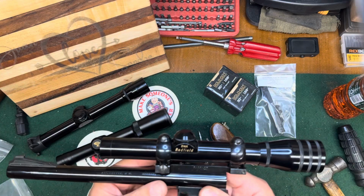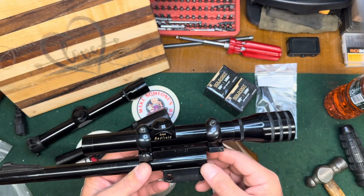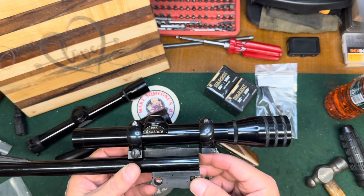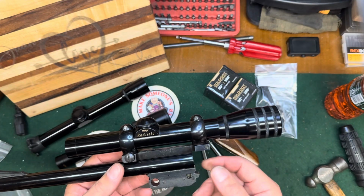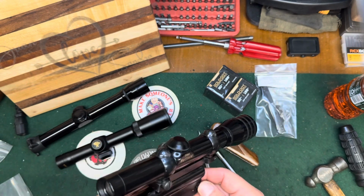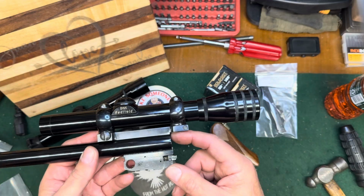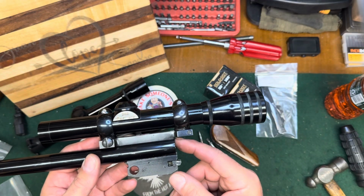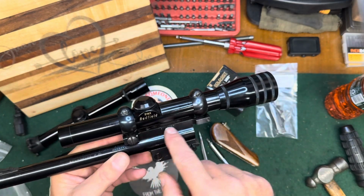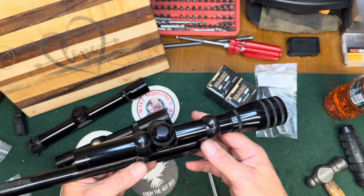So I was hoping that this being a little bit longer pushed it forward a little bit. You could say I could spin it around, and I guess that could be done, but this is the way it's designed to go on. You can see the step here, and it runs up with the end of the barrel, and Buhler is written correctly. All the lettering is correct. This is the way it's supposed to go on the gun.